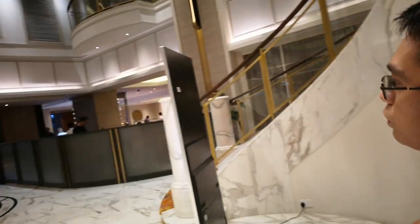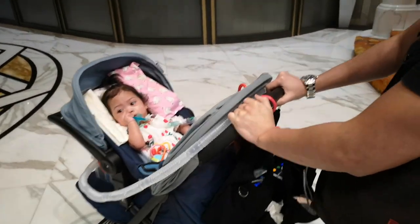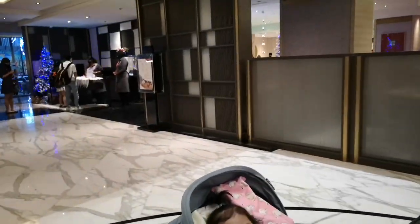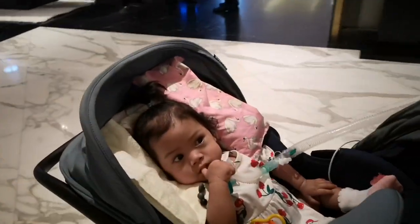At level 1, the main entrance at Royal Plaza. So basically there's a carousel, and Carousel serves all the halal food there. Let's go for registration and have dinner.